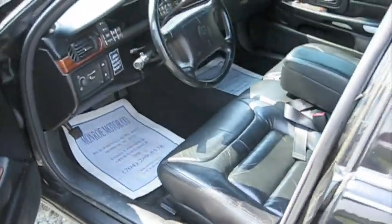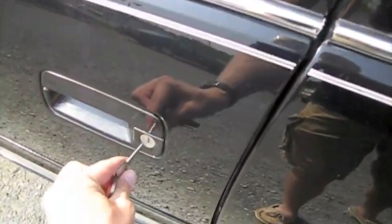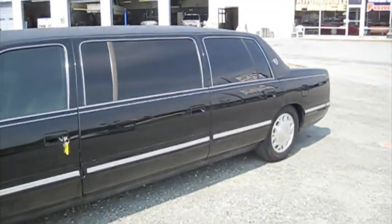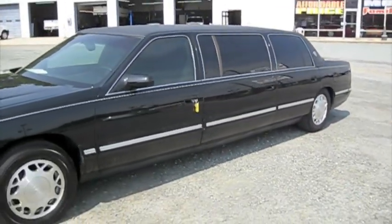Well guys, I guess that'll call it a day for the 1998 Cadillac Limousine. Hope you guys enjoyed. Be sure to stay tuned next time. There's a whole lot more where that came from.